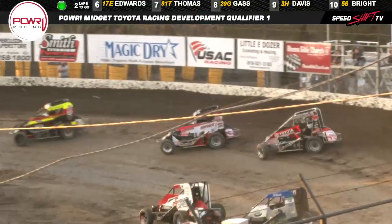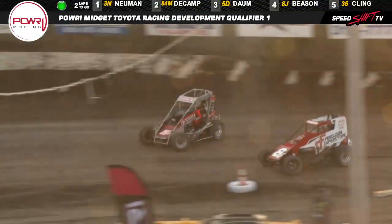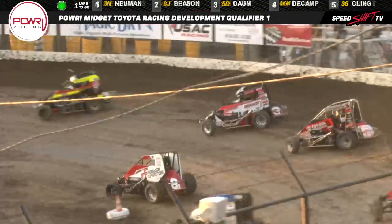Down in the corner we go. Dom didn't go to the inside that time. And here comes the 8J car, however, battling his way back up through. Jonathan Beeson, who had started dead last on the field, now looks at the number 3 spot to the white flag. Not done just yet.